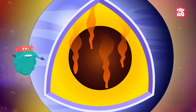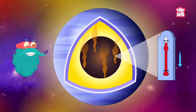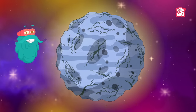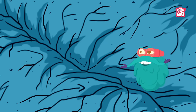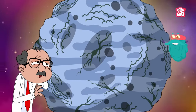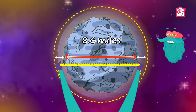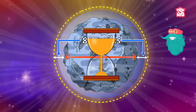entire solar system. But with time, this iron-loaded core is cooling down, resulting in the wrinkling and shrinking of this planet like a raisin. Yes, some scientists estimate that the planet is now about 8.6 miles smaller in diameter than it was nearly 4 billion years ago.